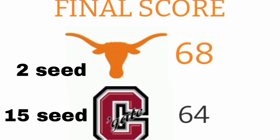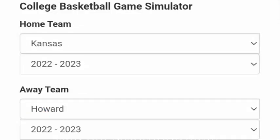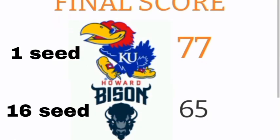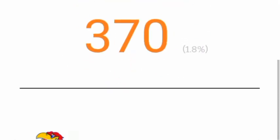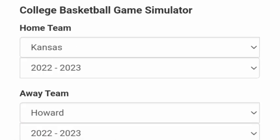So we got the 3-point known scores. Colgate versus my favorite team in the whole wide world, my favorite state, Texas. I'm joking, but Texas is beautiful though. Here we got the reigning champions of the previous tournament, Kansas versus Howard, which is the name of one of my pets from my childhood. So we got 20,001 different simulations, and Kansas beats the Bison by 12. And the Bison won 16% of the time. So this is definitely a game heavily favoring Kansas.